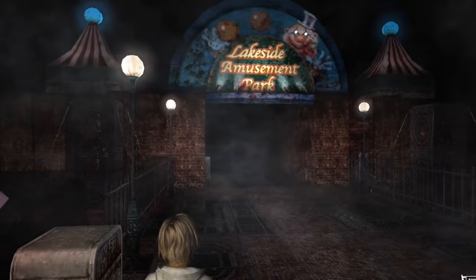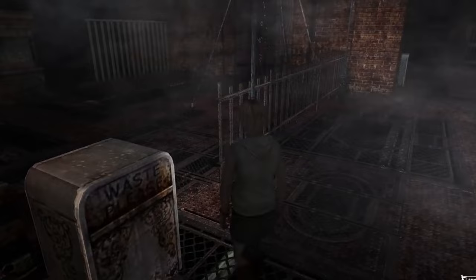I also love the way this game starts off. It's quite similar to Silent Hill 1, where it gets straight into that haunting shit. Right off the get-go, it just tries to scare you. You're in the amusement park and it's just getting creepy and wild, okay? Straight out the gate, similar to Silent Hill 1, things are just getting super demonic and you're like, okay, I'm in for a scary one here.